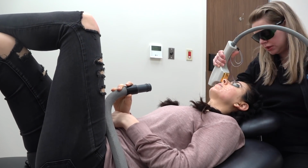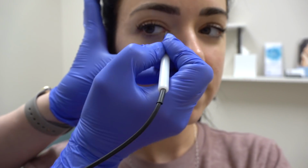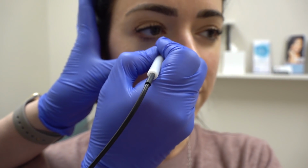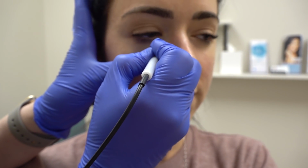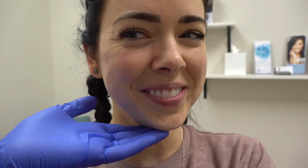So, ooh, there I am modeling with all of the gels still on my face from the laser. She also did a little treatment, we'll see how it works, and basically zapped a little vein on my face that showed up a couple years ago and it's just been kind of chilling there. So she said this actually will probably diminish that.